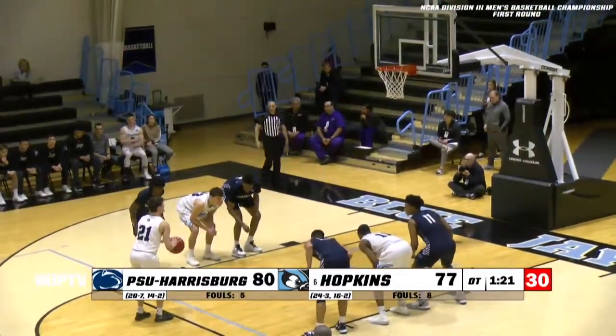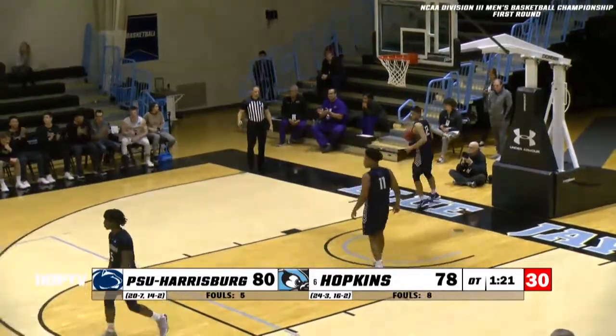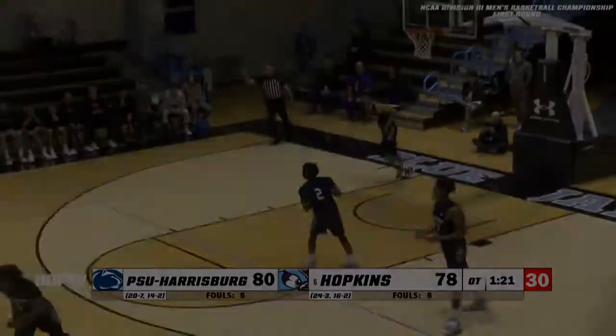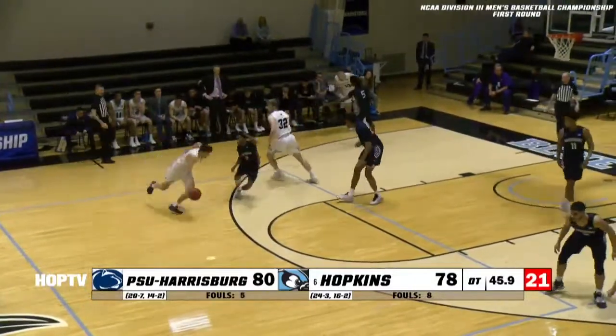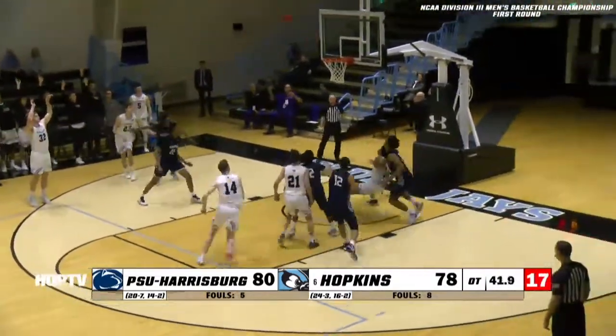Just got to give credit to the freshman. Gets the free throw. He's 2 for 3 on the night now. And it's back to a 2-point game. They go into Carson James out of the timeout. James to his right. Turns around. O'Neal, he's got a 3.